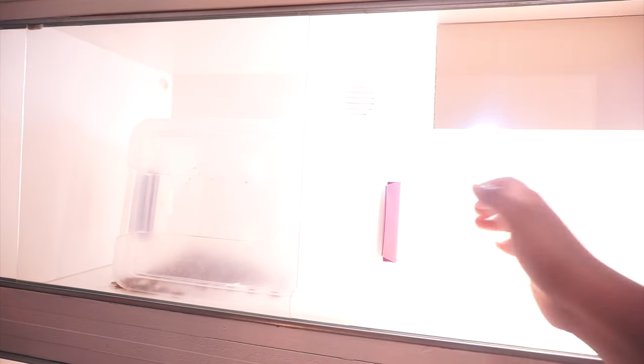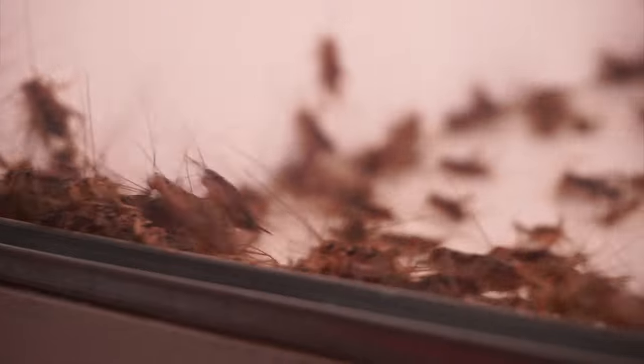Okay, this might be a bad idea. I don't know how I'm gonna do this. Okay, let me see. Okay. This is not good. This is not good. I don't know if the camera can see this, but they're... Oh, they're already escaping! I know you want it! Whoa! No.